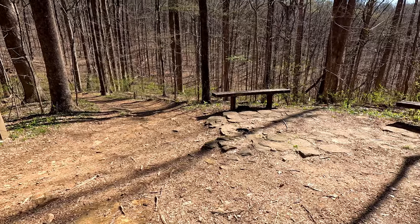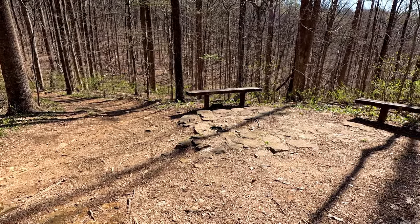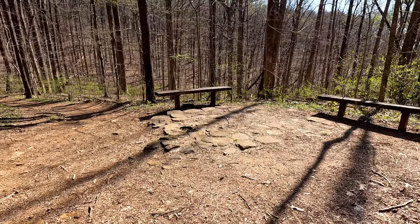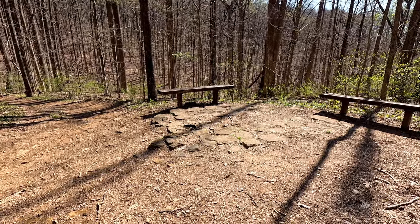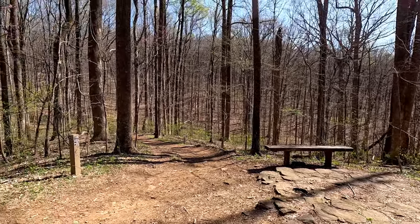There's some sort of old concrete feature here. I don't know if there was once a post, a signpost or something, and some laid blocks here. I do not know. It's a beautiful day though.